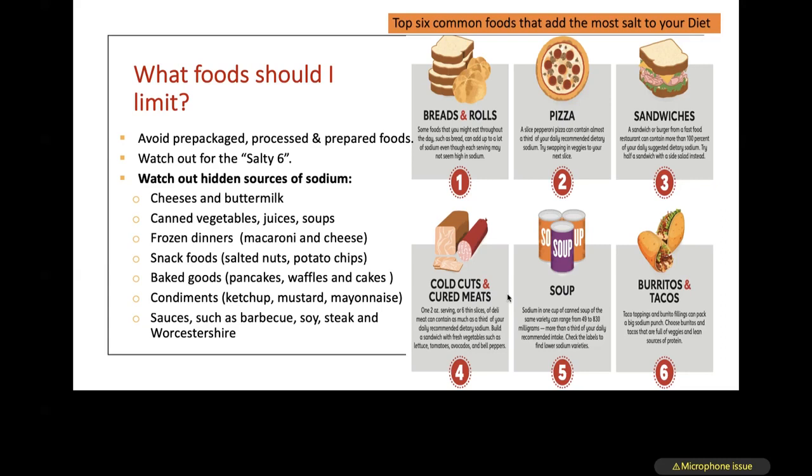For example, foods that are high in sodium, like pickles and soy sauce, taste salty. There are also many foods like cereals and pastries that contain sodium but don't taste salty. Also, some foods that you may eat several times a day, such as breads, can add up a lot of sodium over the course of a day, even though an individual serving may not be high in sodium.